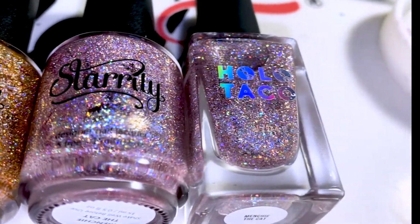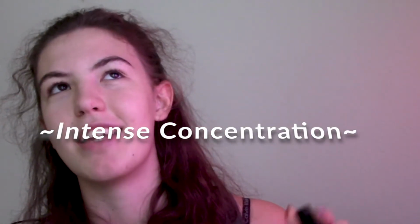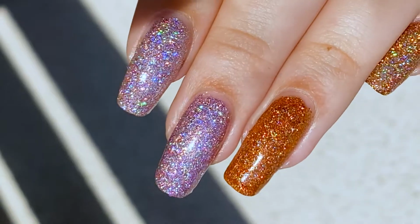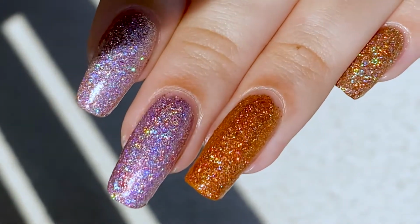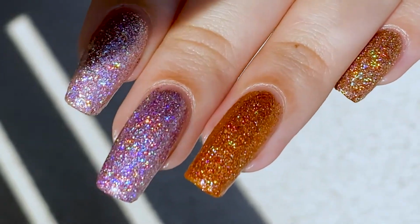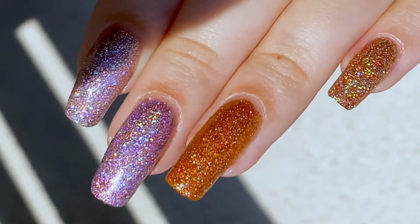brighter and bolder. You know, strangely enough, actually, Holotaco's Zyler the cat seems to pair better with Starrily's Menchie the cat, and Holotaco's Menchie the cat seems to pair better with Starrily's Zyler the cat, which I actually find really interesting. It's kind of funny how that turned out. The bright and bold color of each one just sort of flipped. I don't know, I thought that was weird. I thought that was kind of cool. I'm kind of into it.